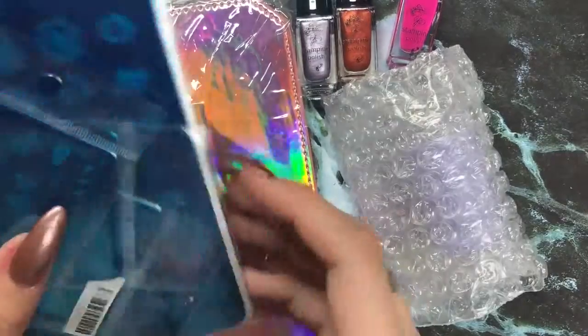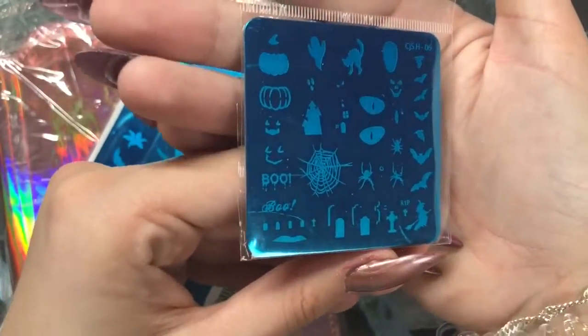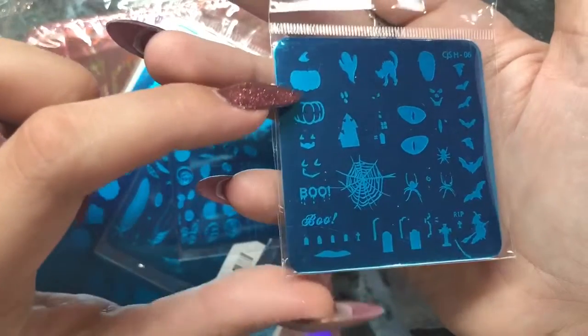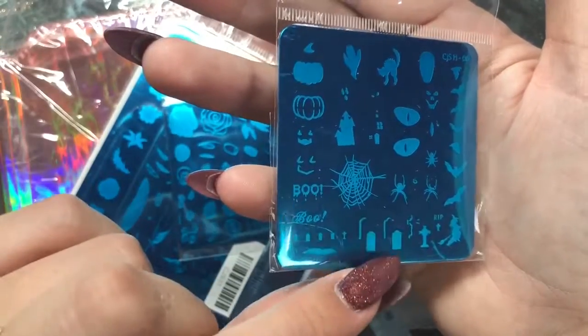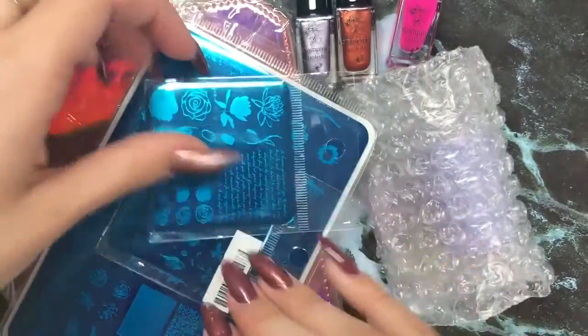And then I ordered a few of their stamping plates. So a little Halloween one. Oh my goodness, I love that. So they're the layered ones. For example, you'd stamp that first with, say, an orange, and go in with a darker orange or a black, and then stamp the faces on it. Or with the tombstones, create a drop shadow effect. I believe these are £6 each, the smaller plates.